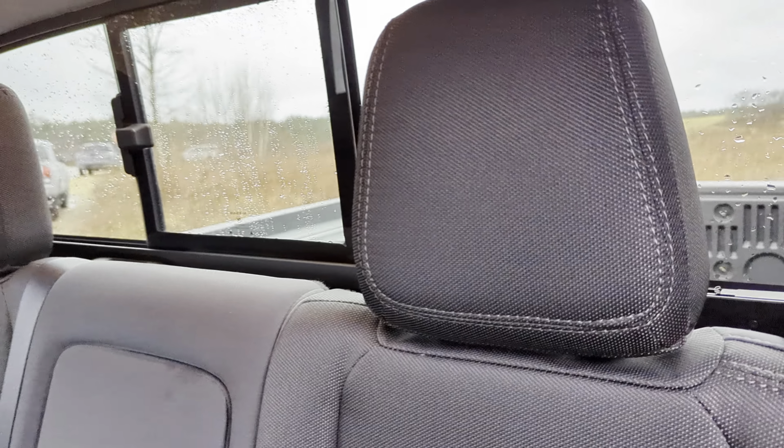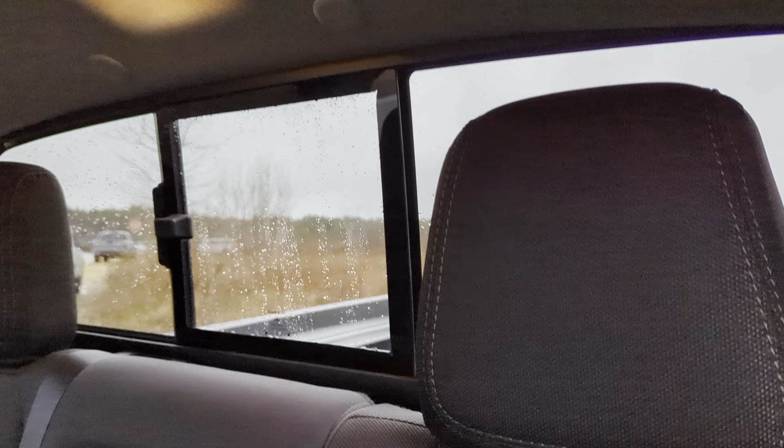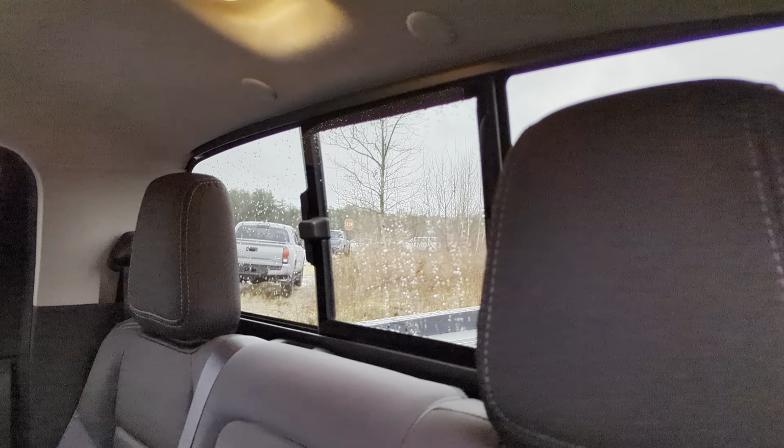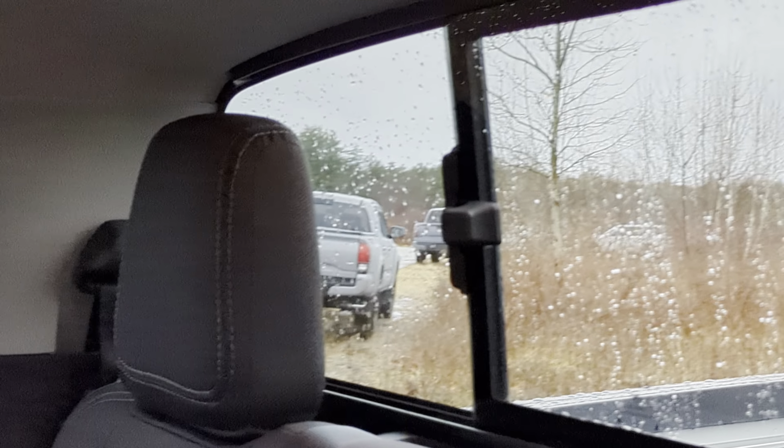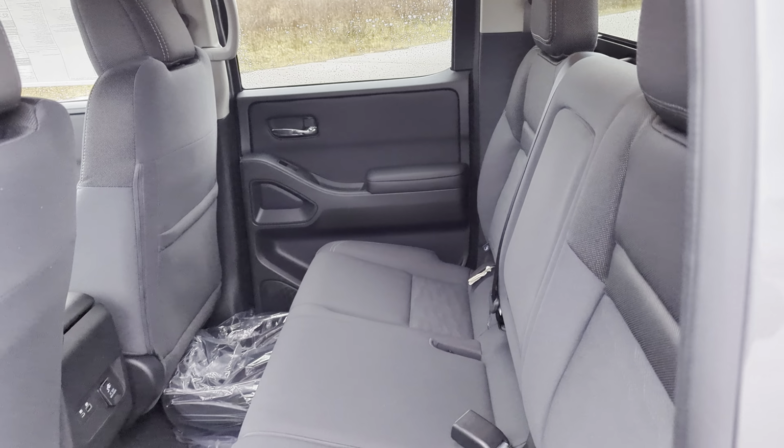But I like having that extra visibility out here, considering that does take up a good majority of that side of the rear windshield. You can see there, that middle section is the manual slider. So that you just pull by hand. Nice and easy. Let's check out the front.